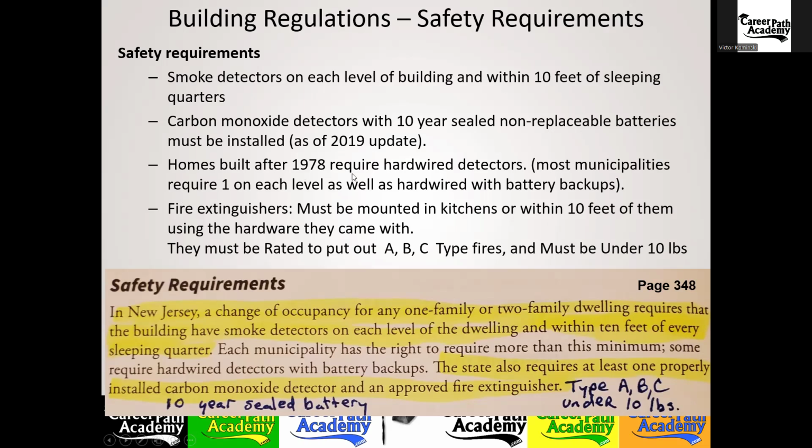Homes built after 1978 require hardwired detectors. Most municipalities require one on each level with battery backups in case the power goes out. They want to make sure those detectors will still work. Your local fire inspector usually does require the battery backup. They feel more comfortable with it. Even if you're paying for an alarm service that monitors them, if the power goes out, it's not going to help you much.